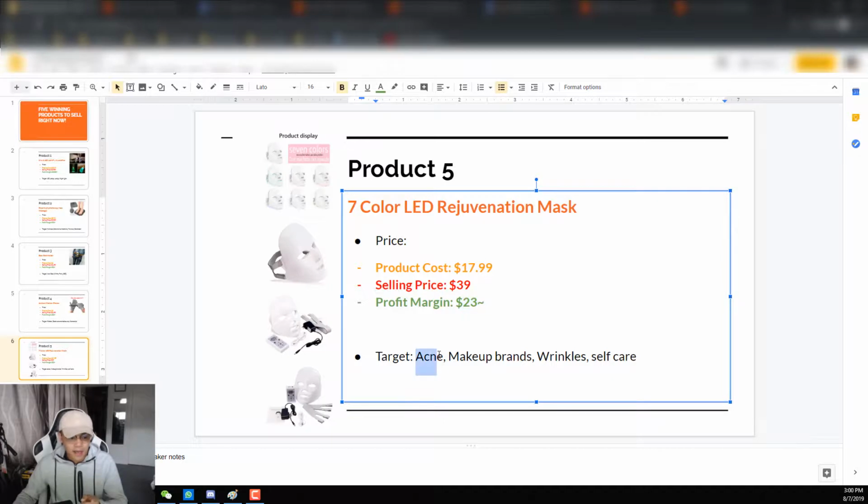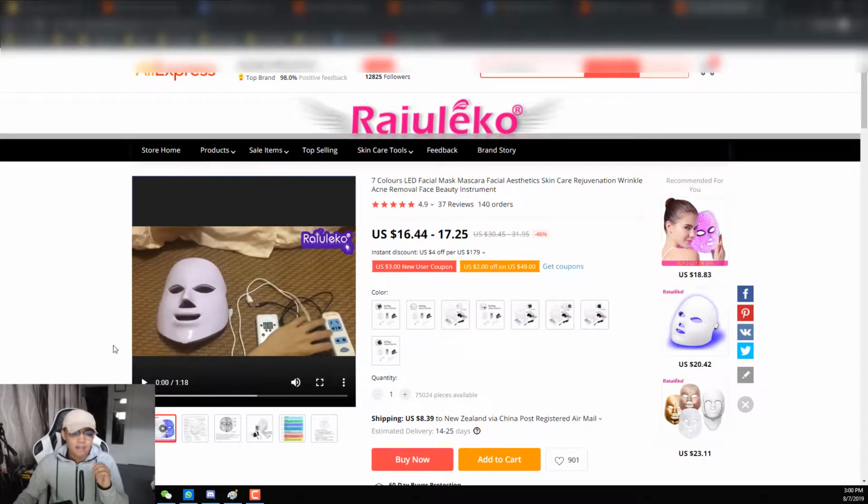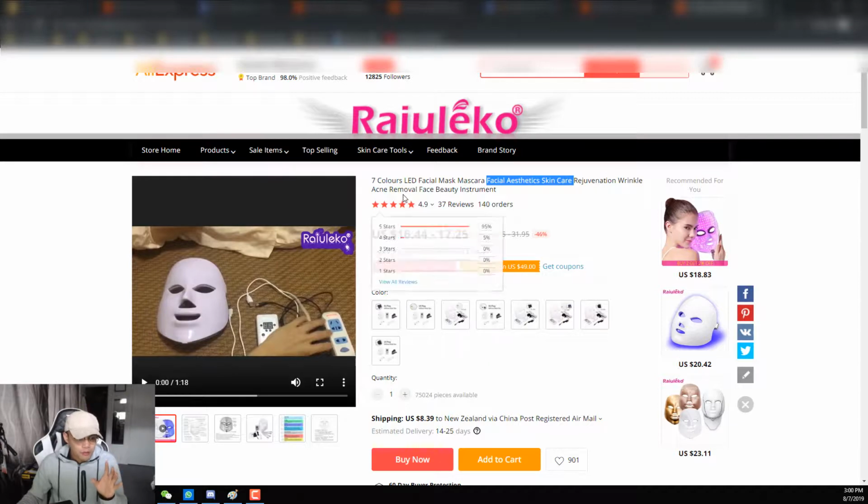The target for this is acne, makeup brands, wrinkles, self-care. I used all of these interests when I tested this product last year. So this is the product link here. It has that entertaining vibe to it as well, similar to the beer holder, because you can see, like, why would someone put a random mask on their face? Now this is actually gonna help them with facial aesthetic, skin care, remove acne, and just for beauty purposes. Definitely target women here. And also check out the reviews, 4.9, 140 orders. We can definitely use this to test on our website.